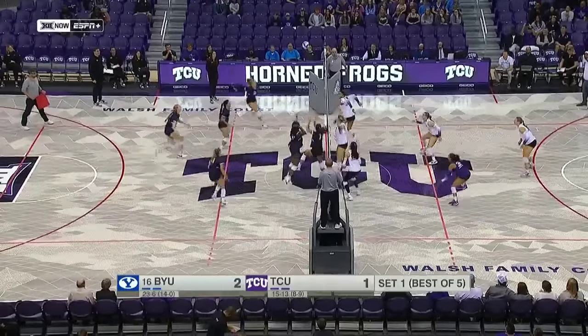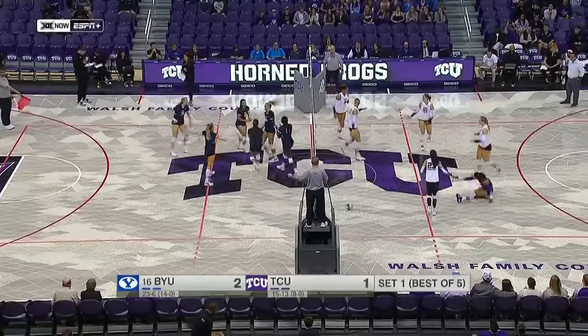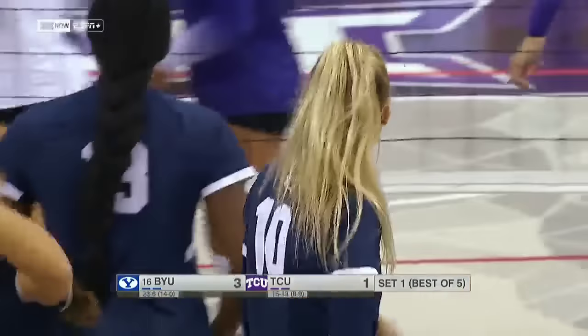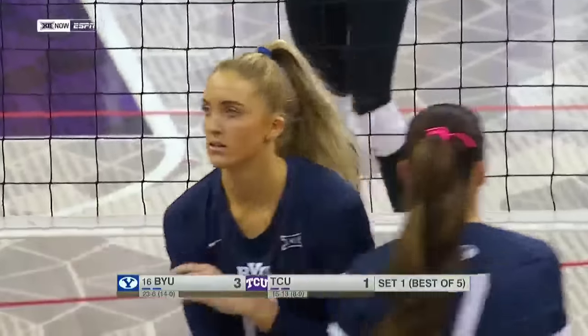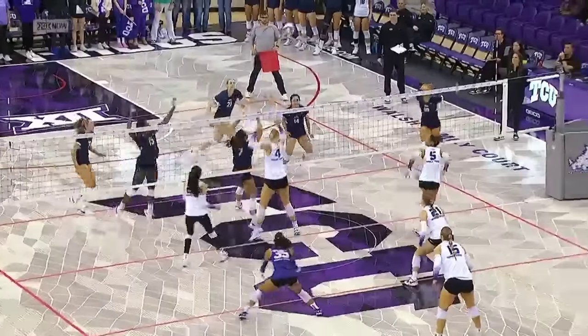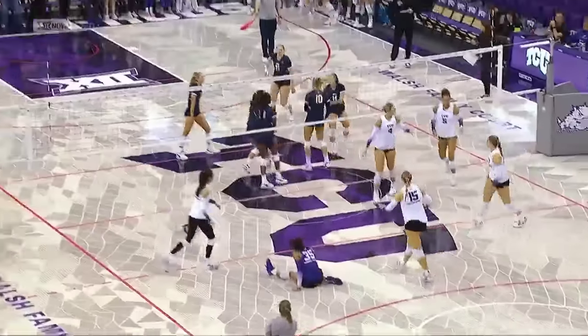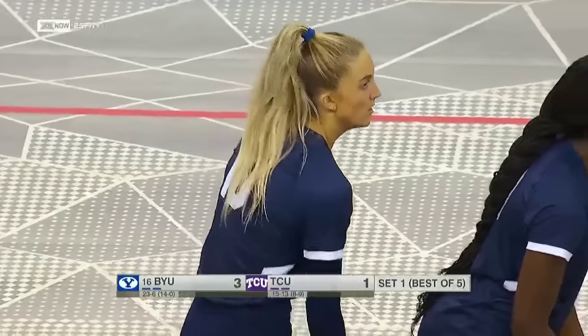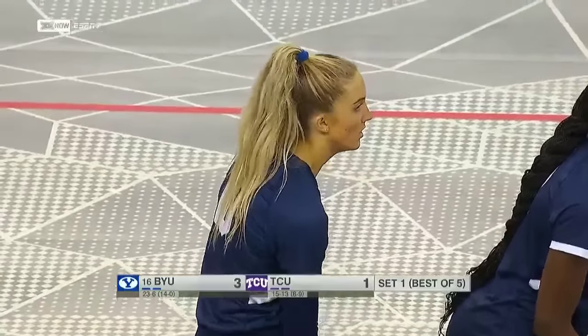See Parra dug up that time. And the kill on the outside by Erin Livingston. She had 18 kills against West Virginia last time out. She's been the leading scorer in 23 matches for this Cougar team. Yeah, she has twice as many kills as anybody else on BYU. You see her that time hitting that right in the gap between the two blockers.